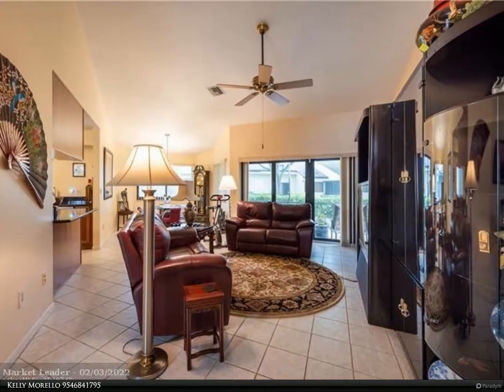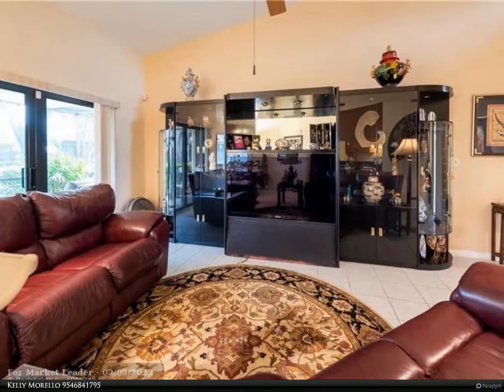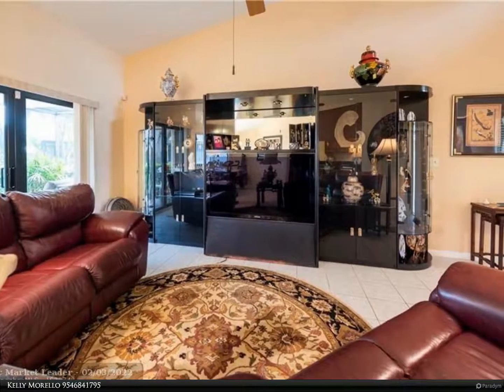Third bedroom currently an open loft. Renovated kitchen features wood cabinetry and newer stainless steel appliances, as well as an additional built-in counter.